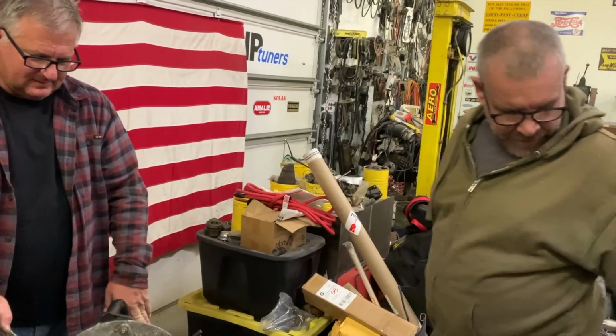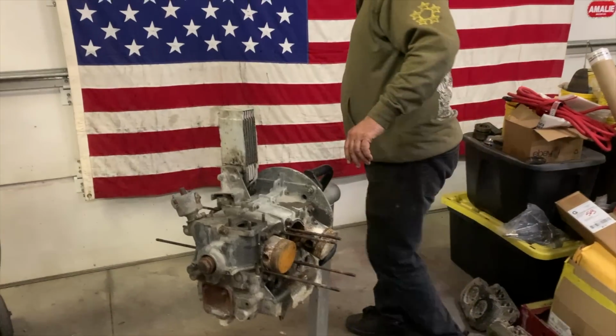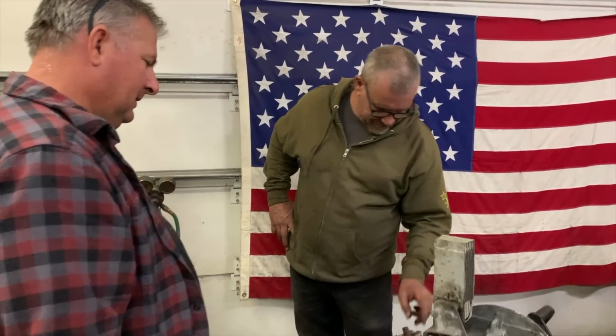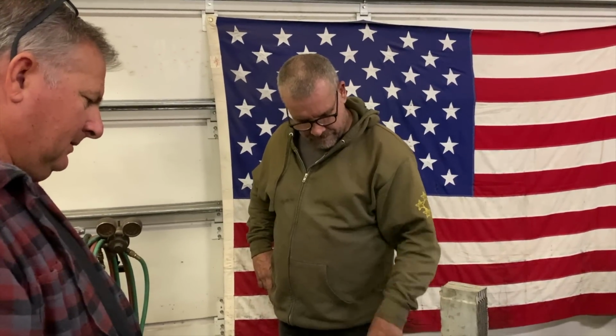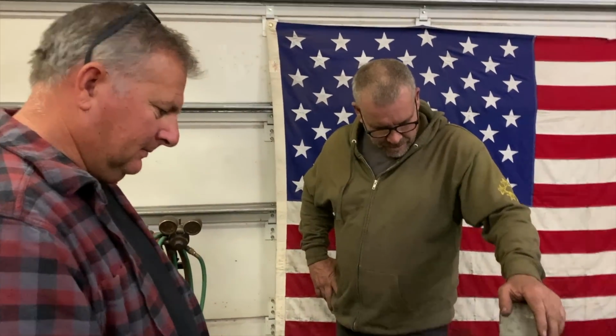That's amazing. This thing probably dropped that valve early on. That was common for these things. That's about enough of that for one day. That one's cut. Get a big old cutoff wheel and just slice them from both sides, and heat them up and get them off of there.